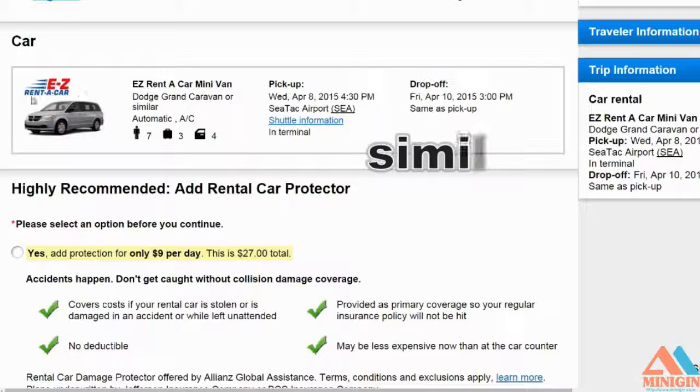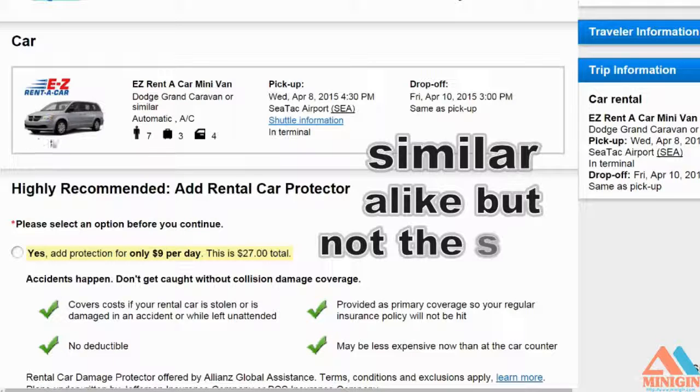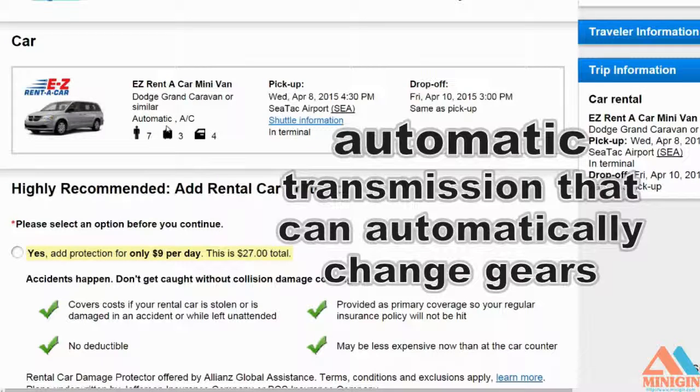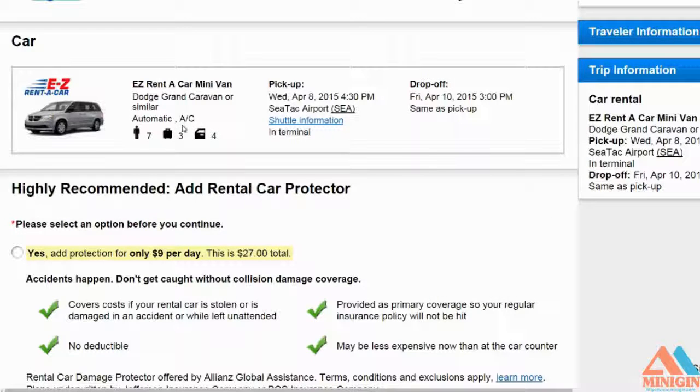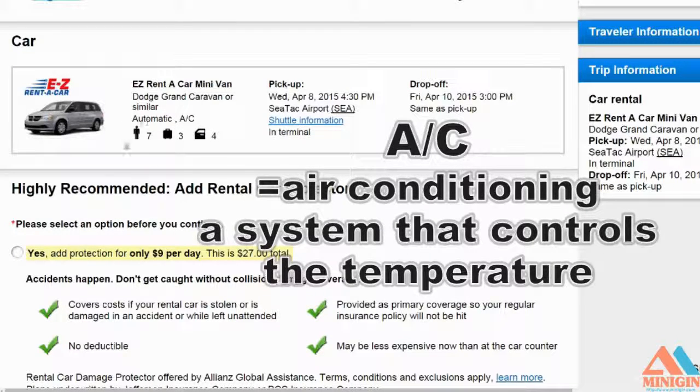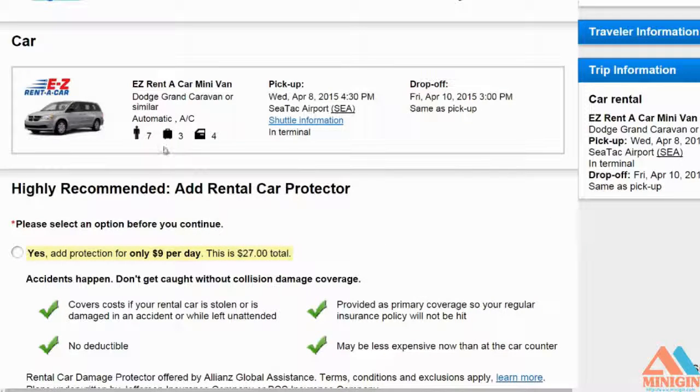So they don't guarantee you get this exact car, but you will get something similar. So if this car fits 7 people and they don't have exactly that same one, they will still give you a car that fits 7 people, but they don't guarantee it will be this exact car. It is an automatic car. It is not manual. It means the gears on it and how you drive is automatic. It has air conditioning. Anytime you see AC, it means air conditioning. We can see that it fits 7 people. 3 bags it will fit in the back. And it has 4 doors on it.